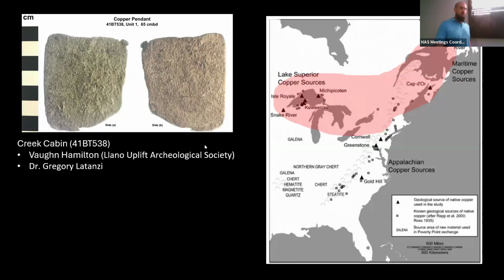All right, so preliminary results. This is what Dr. Gregory Lattanzi came up with for the Creek Cabin plate. Keep in mind that Lattanzi, he's in New Jersey, has very different source data than Mark Hill. This is probably going to change, but essentially he was getting hits on Lake Superior stuff, maritime stuff from further up in the Northeast for this one. So definitely not Texas, definitely not the Southern Appalachian area for that particular artifact.